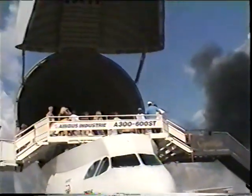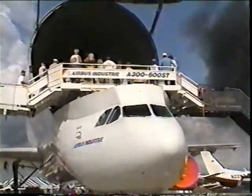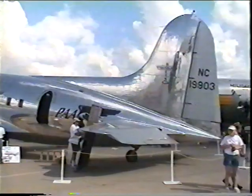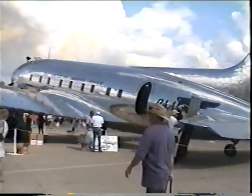And this is this monstrous Airbus from the front end. Several fuselages in the lower compartments. Probably a later one. Yeah, that was after the war.